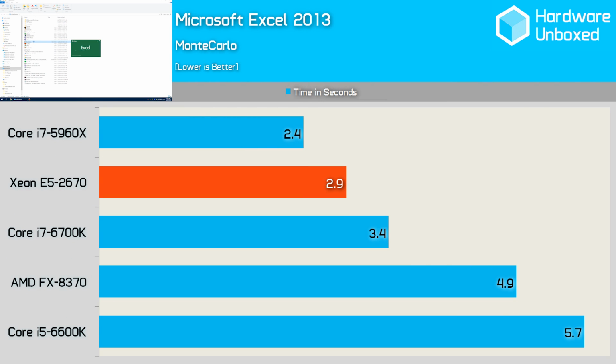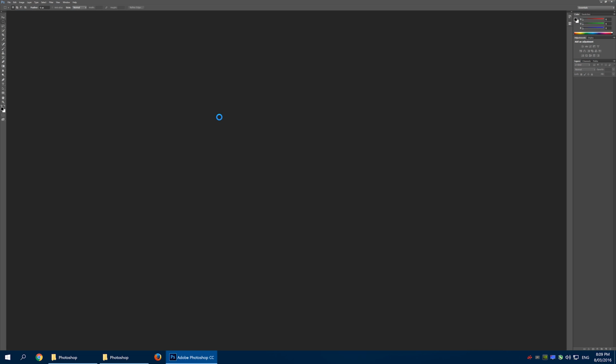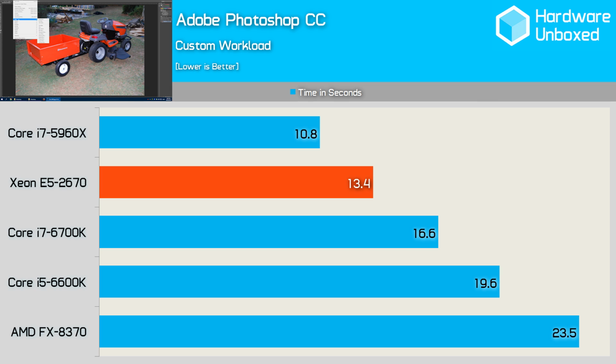Those of you into complex spreadsheets will love what the E5-2670 has to offer. It completed the famous Monte Carlo workload in just 2.9 seconds, which again placed it between the 5960X and the 6700K, both of which are obviously very fast desktop processors. Not into Excel? Maybe Photoshop CC is more your jam. If so, the E5-2670 will also impress here, as it completed the workload in just 13.4 seconds, once again placing it between the 6700K and the 5960X.